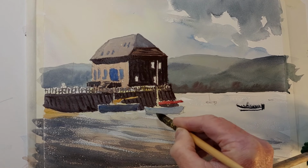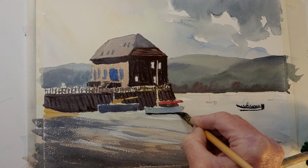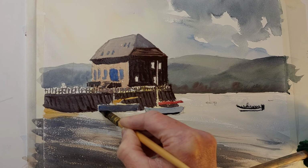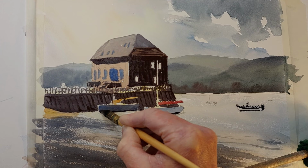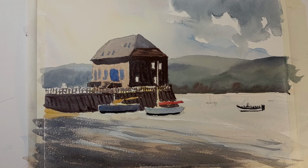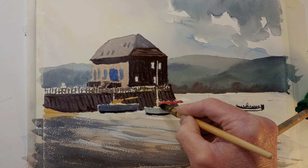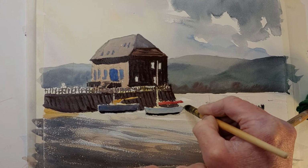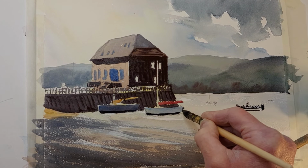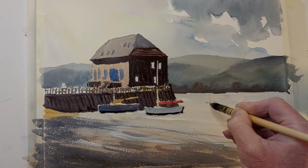Perfect. Couple of motors, and this one has a line where it meets the water there, and this one does too, like that. Here we go. Lovely. Little bit of indication of a rudder on the back there, which I'll put in.